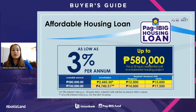Once the member avails of the affordable housing loan program, which has the lowest interest rate in the market, this is 3% per annum. So as you can see, for those availing up to 580,000, these members who have a gross monthly income of 12,000 and below will have an amortization for the 30-year loan term of 2,445.30.